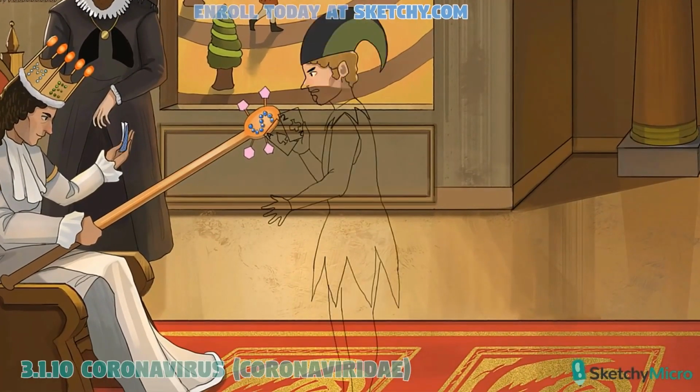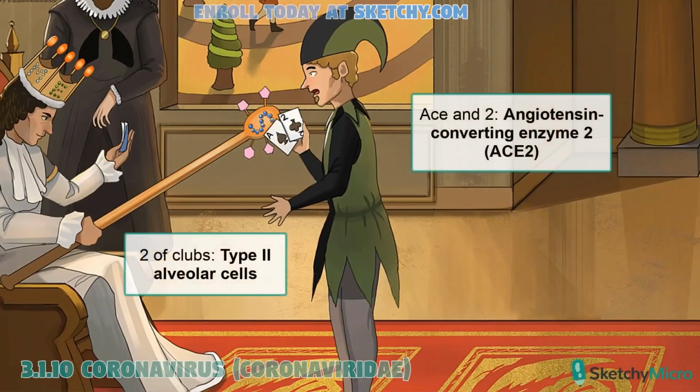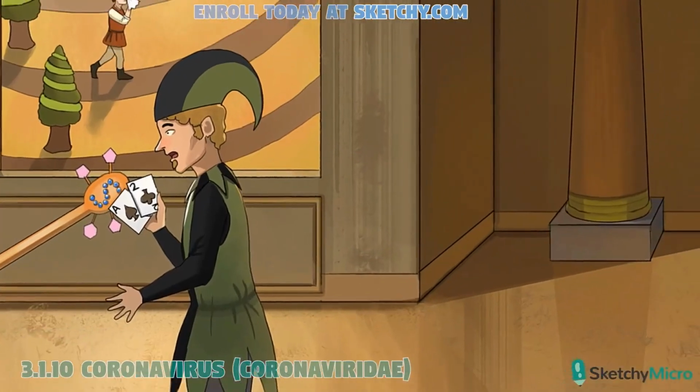The receptor for SARS-CoV-2 is angiotensin-converting enzyme 2, or ACE2, hence the ACE2 hand held by the king's opponent. ACE2 is expressed on a number of different cell types, most notably type 2 alveolar cells in the lungs. And no suit looks more like those bubbly alveoli than clubs, hence the two of clubs. The original SARS-CoV uses the same receptor. In contrast, MERS-CoV uses a different receptor, dipeptidylpeptidase 4, or DPP4.